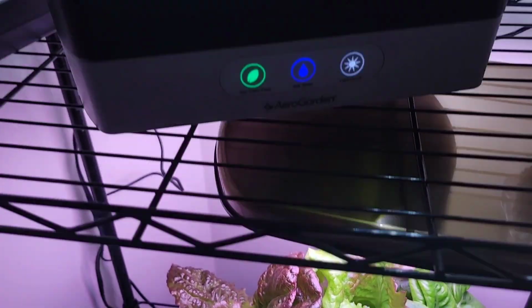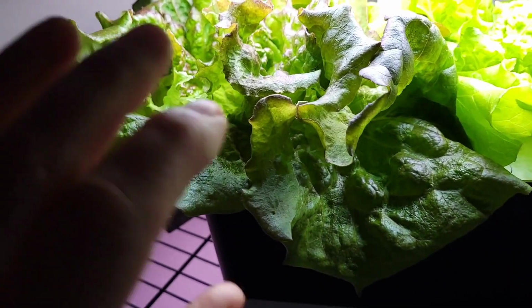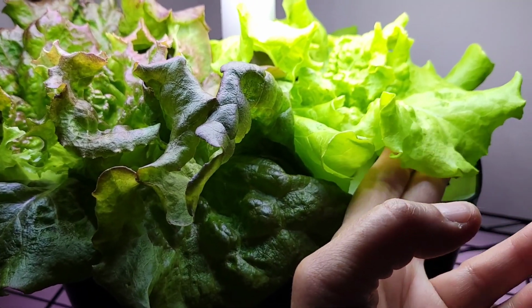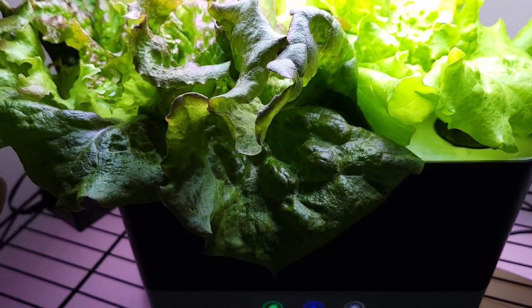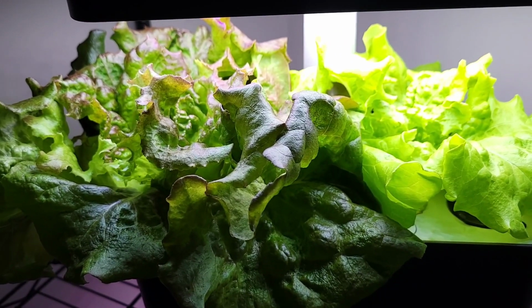Then I also have in this arrow garden 2 more lettuces. These have grown in very nicely. I'll probably take some from this plant today. And this one is kind of lagging behind just a little bit, but that's okay. It'll catch up and it'll be fine. So that is the start of a salad for today. Yummy, yummy.